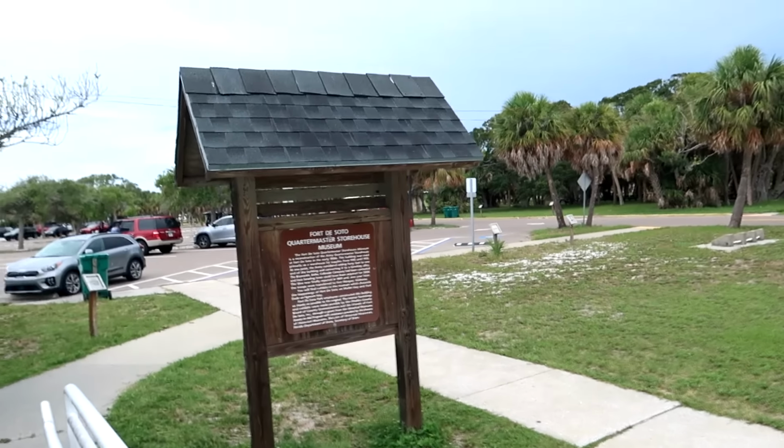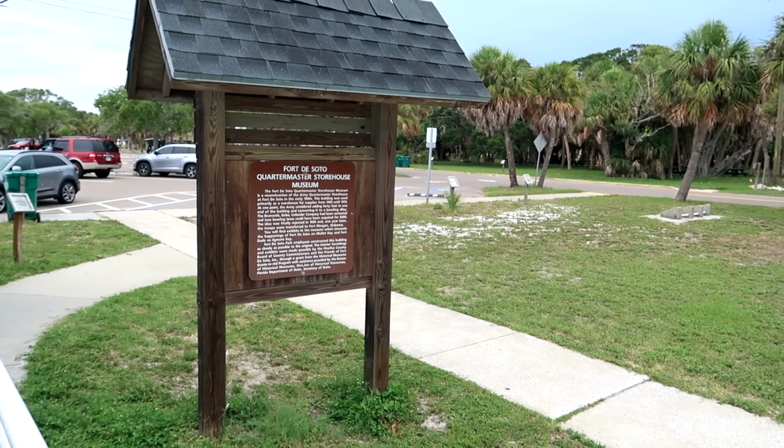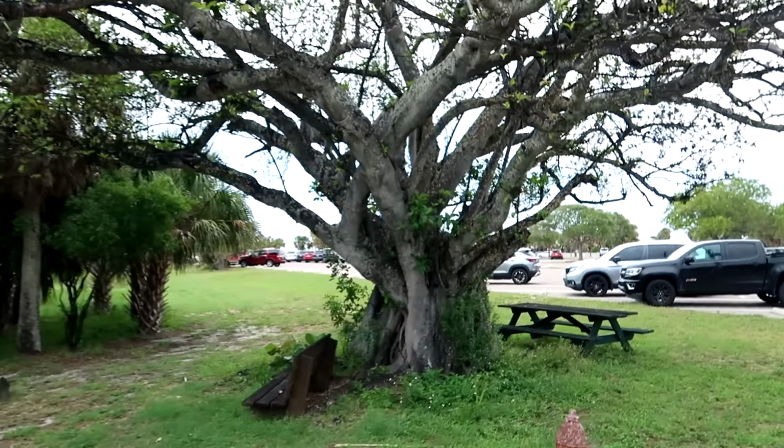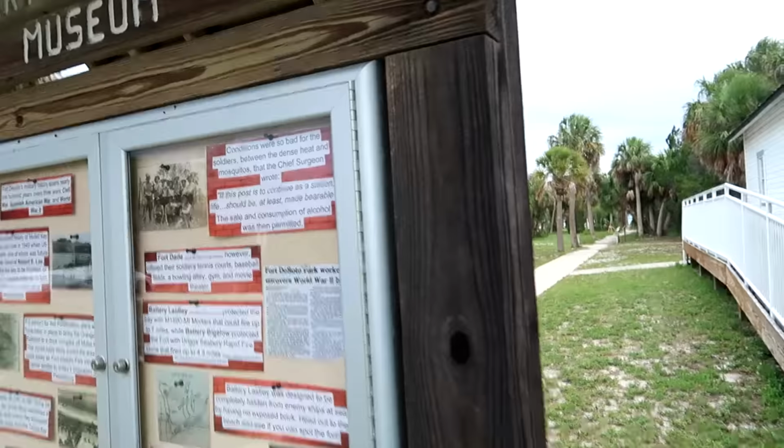We're going to go to the Fort De Soto Quartermaster Storehouse Museum. Got some supplies. Look at the coolest trees here in Florida. I think that's a mix of a banyan and maybe a live oak together. I'm not sure. Conditions 1849.